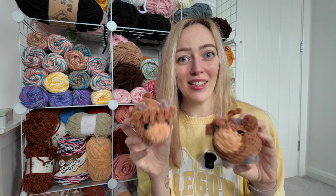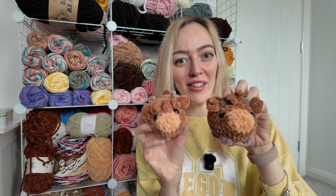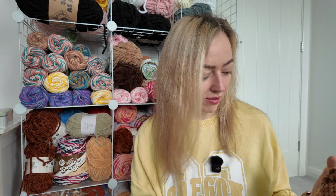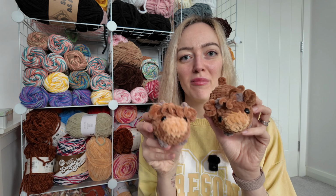These are super quick to make. I can whip these up in about 15 minutes at the moment, because I've made quite a few of them, so I'm pretty fast. And I'm really happy with how these have turned out as a lower cost option for my market. So I'll have some of these, and I'm going to make some of the little bean stitch cows as well for the market, and there will be a slightly higher price point than those ones, but these will be the more pocket money friendly style.